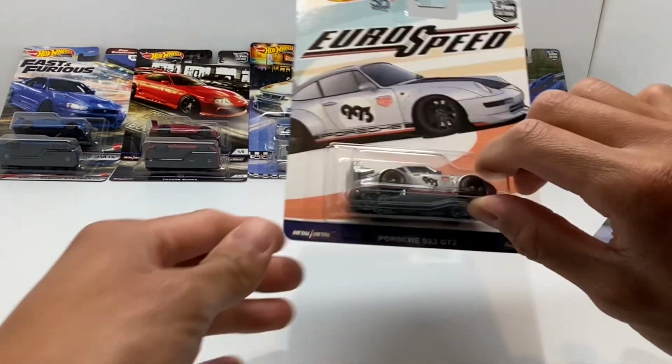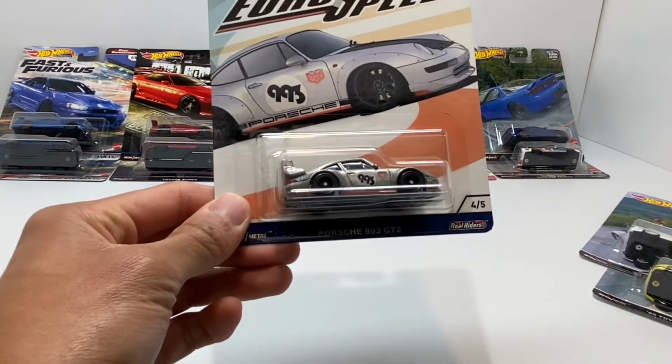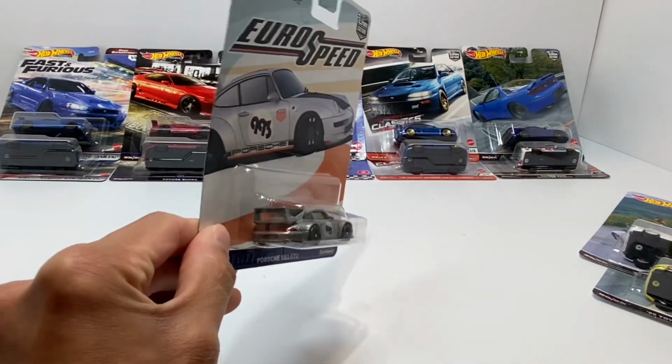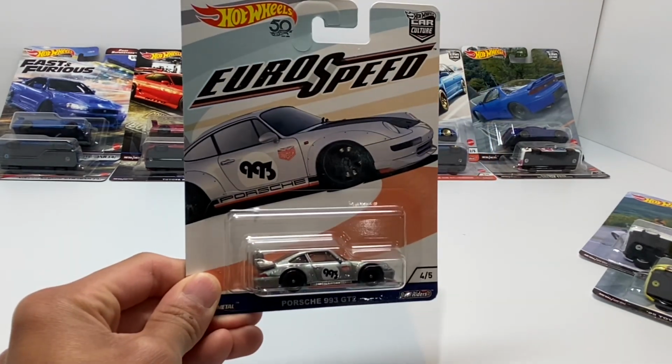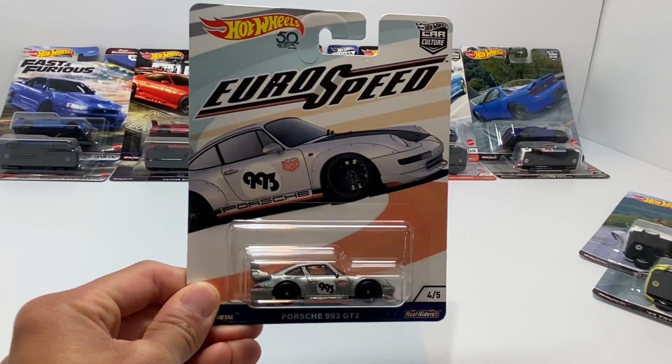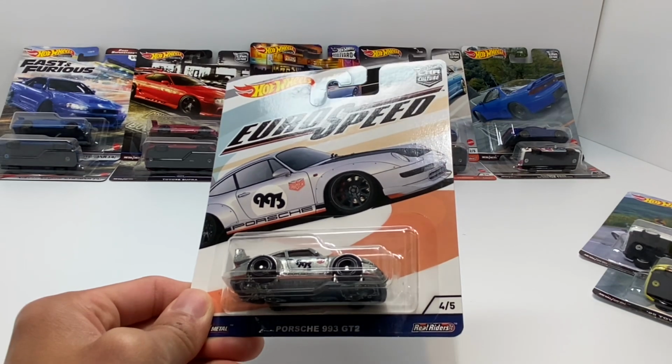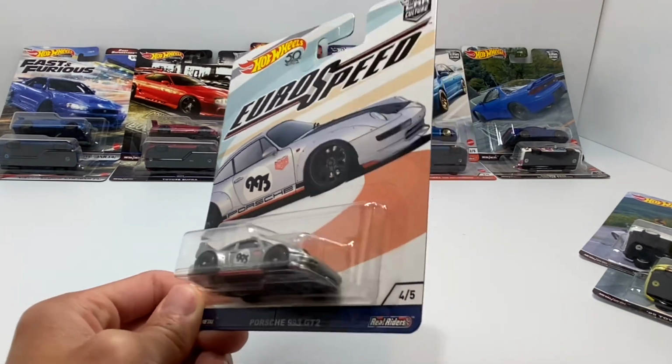Another fairly popular cast of the Porsche 993 GT2. This is the one with the wide body kit and the giant wing in the back. So everybody's favorite Porsche essentially right now. Euro Speed Car Culture set. This was back in 2018, 50th anniversary.